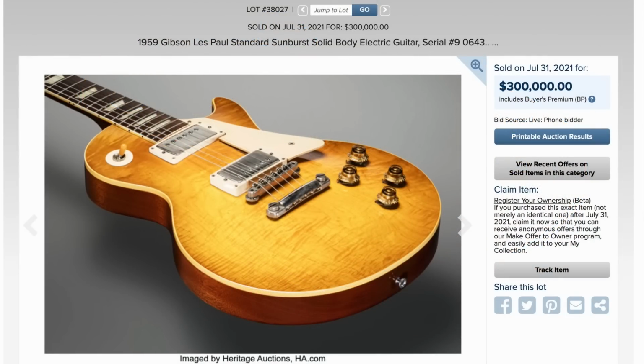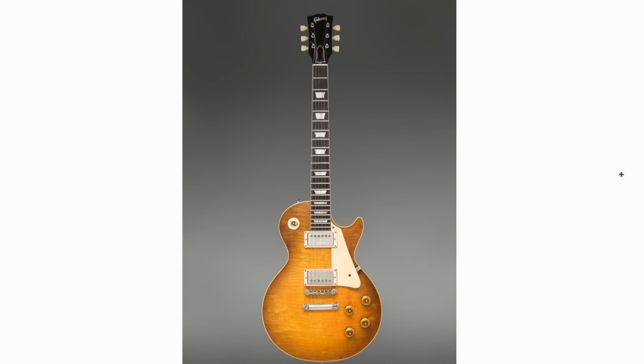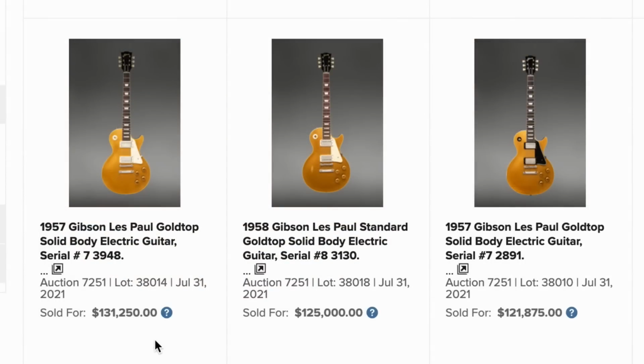But $300,000 with the buyer's premium, that's about right. But this one went up to $350,000 just because it had a slightly darker color to it, I think. It's still pretty worn, but that was the nicer looking example in my opinion. Even his gold tops brought in very sizable sums, around $125K a piece on average.